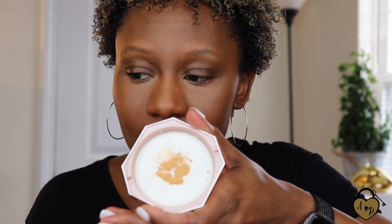This is what it looks like here. And I'm just going to take my Real Techniques setting brush, and a little bit's gonna go a long way. I'm making sure that I tap off because I don't want to put too much of this on. So I like to start further down first and then just kind of pat the powder on.